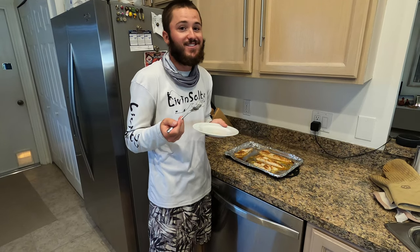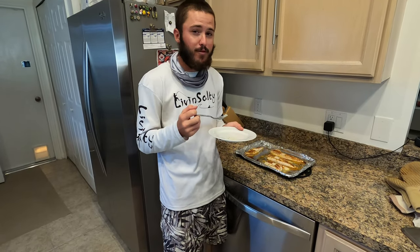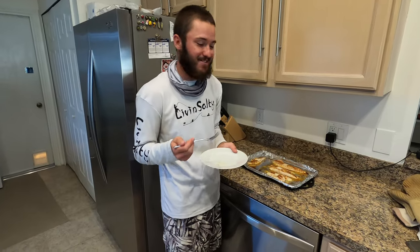Wow, that is delicious, guys. That is a really good fish. Nice soft texture, not mushy, but it kind of just melts in your mouth. It is absolutely delicious. I love that mutton snapper. All that wait to finally get a keeper really paid off.